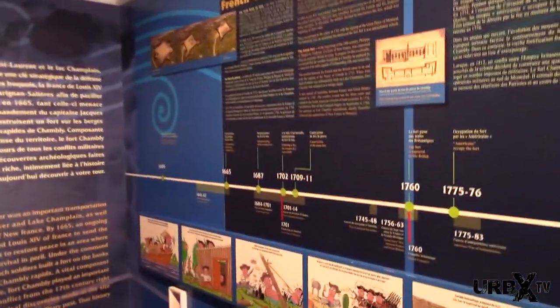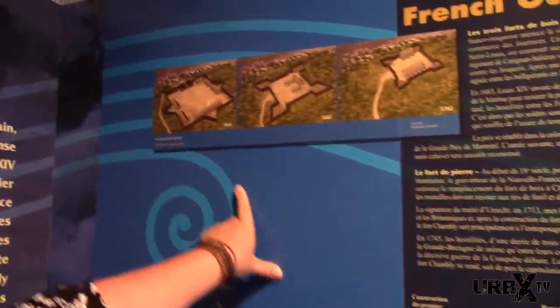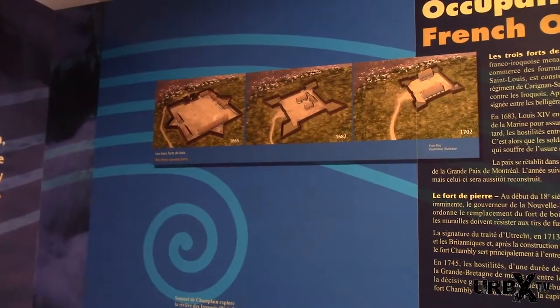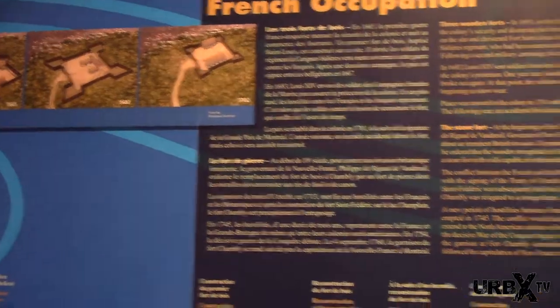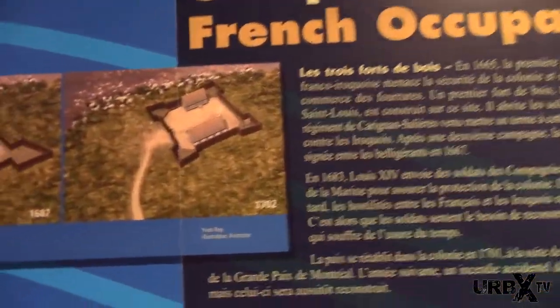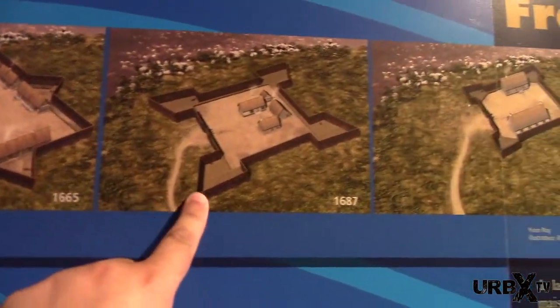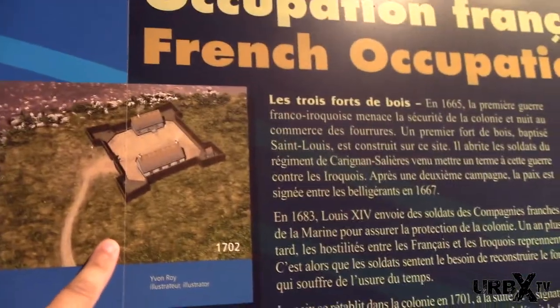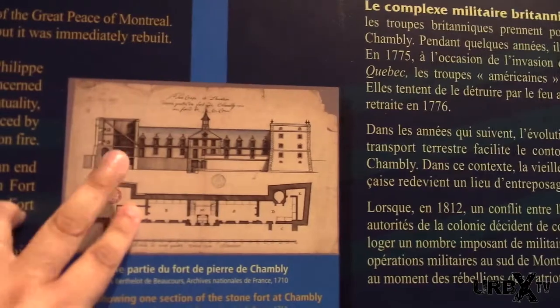So here we have a bit of the history. 1665 it was built. They expanded a bit. It was in wood, and then they fortified it into what it is today. Let's take a look. Oh my God, look at that. So this was apparently all in wood first, and they later modified it to look like this, building with rocks. Stone.